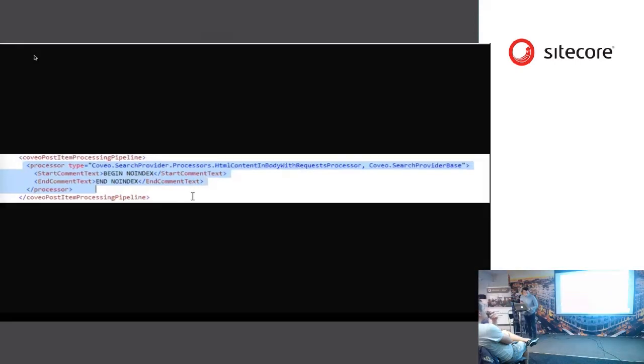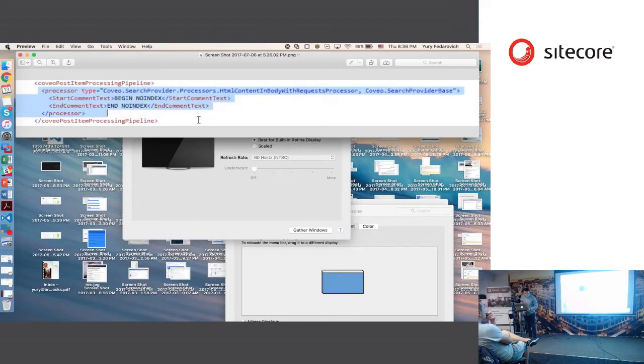These sections, begin no index and end no index, need to be added to the views themselves, and that's how you will eliminate unnecessary content which is not needed, like copyright, for example, or something in the header components which shouldn't exist. Then next one.